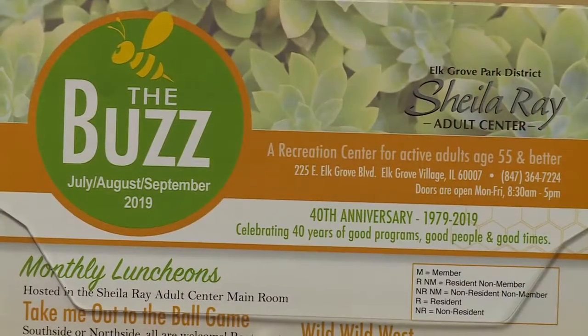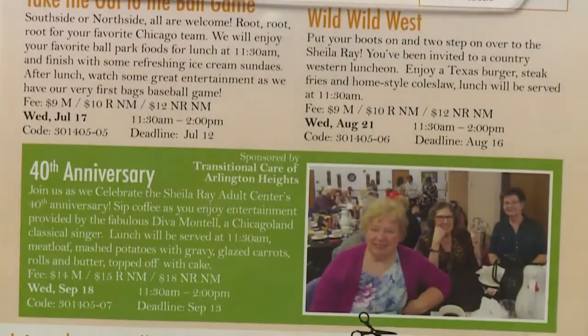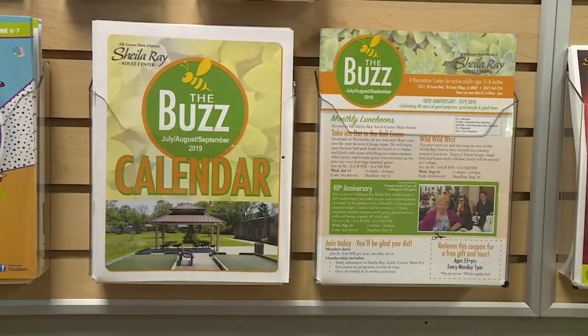It is. And then we also have our Buzz. So this is something that all of our members and non-members look forward to looking through. How does someone get a copy of it? You can pick it up here at the Sheila Ray, or you can even get it at one of our other facilities like the Pavilion, Garden Terrace, or Fox Run, or even the library. We also have it available that you can sign up online or through one of our customer service desks for free mailing to your home.